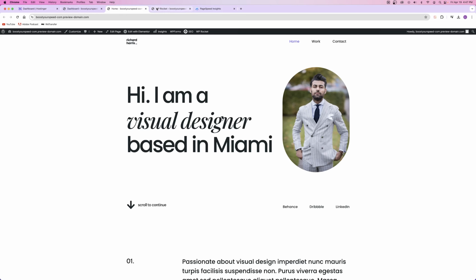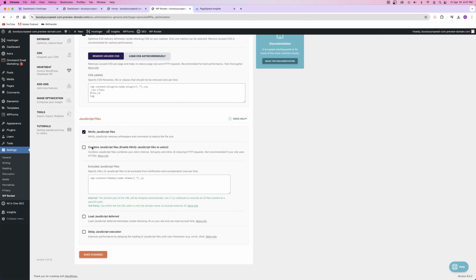And so going back to our website, I don't really need to check this box, but if you're not running HTTP2, you can combine right here. But you'll notice that it says that it is not recommended if you're using 2. So keep that in mind. So I'm going to leave this unchecked, but if you go over there and test and you find out you're not using 2, you can go ahead and check this box. So it's totally up to you guys.